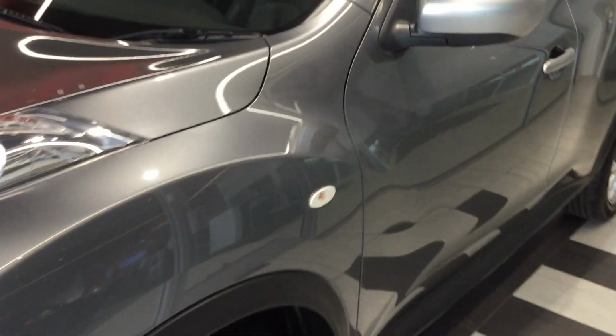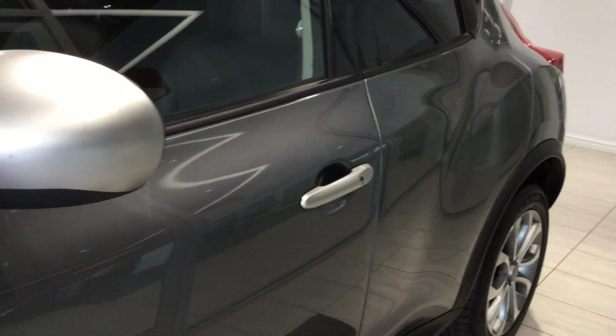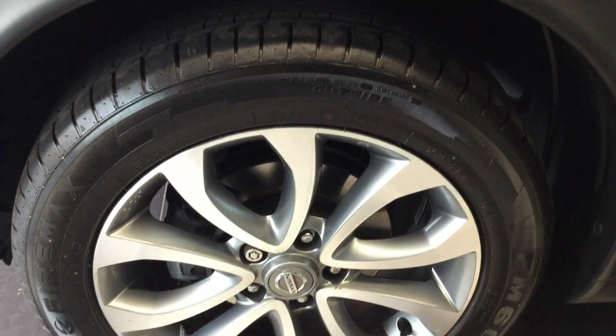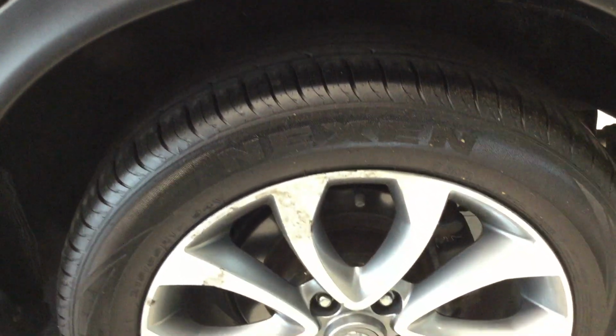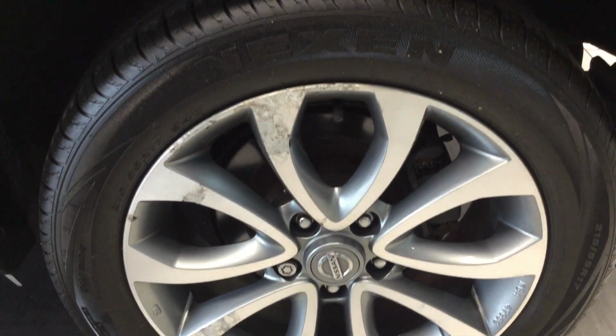Moving down the near side, the car is free from any car park dents. Let's look at the front tyre and alloy, all in good condition. Moving down to the near side rear tyre and alloy, there's some corrosion on this alloy wheel, but nothing that couldn't be rectified before sale.